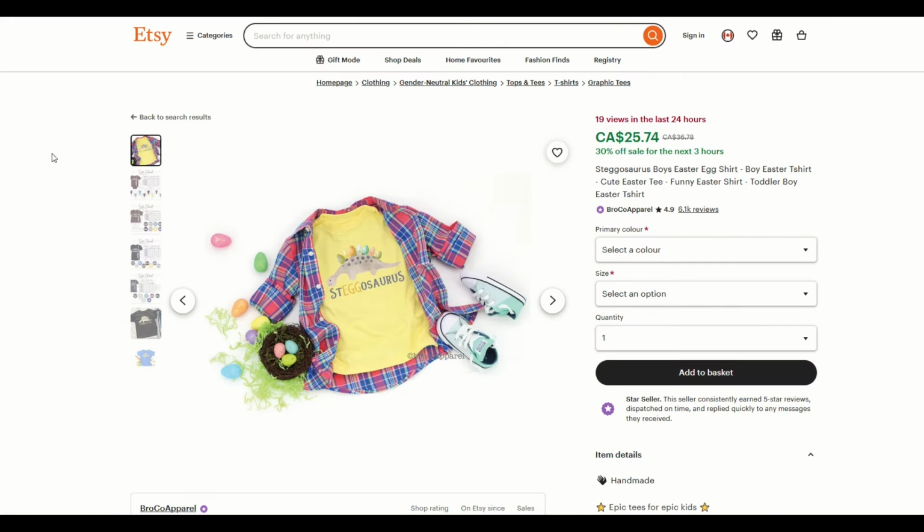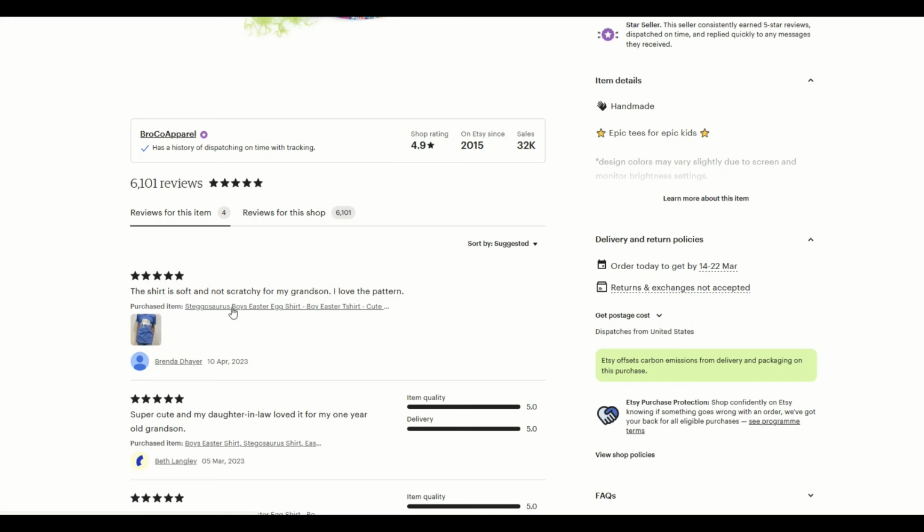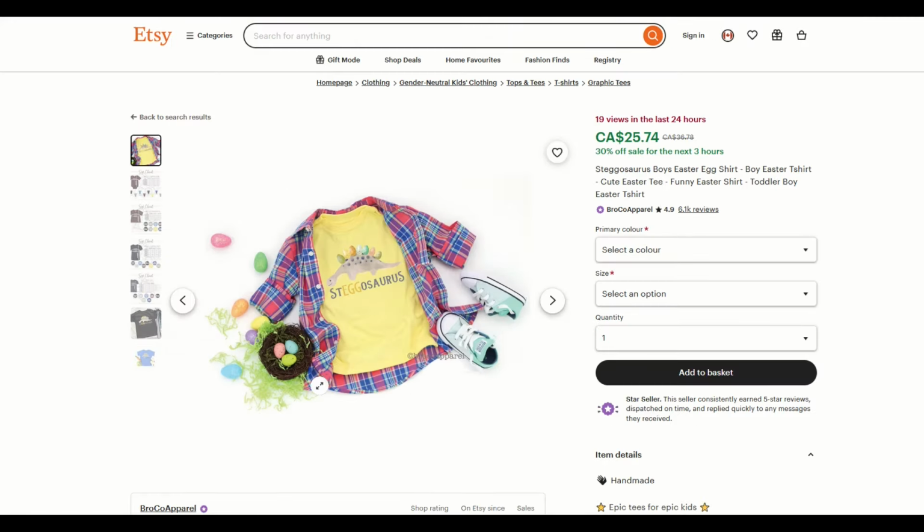I really like this example. This is Stegosaurus, 19 views in the last 24 hours. It's a pretty high price point, which is good for the sellers. And you can see here Stegosaurus boys shirt. This has been purchased. 19 views in the last 24 hours. Make sure when you're selling stuff to try to stake your claim and be original. Here's a dinosaur Easter shirt. I think that's a great idea.